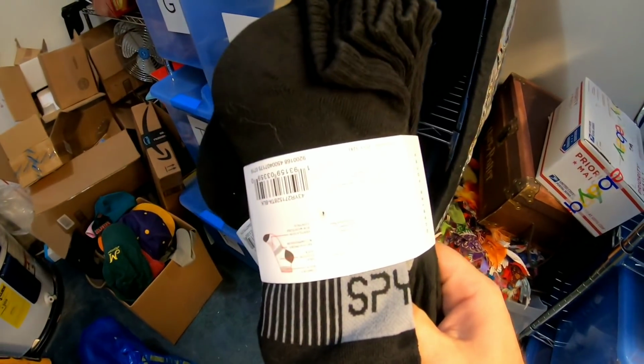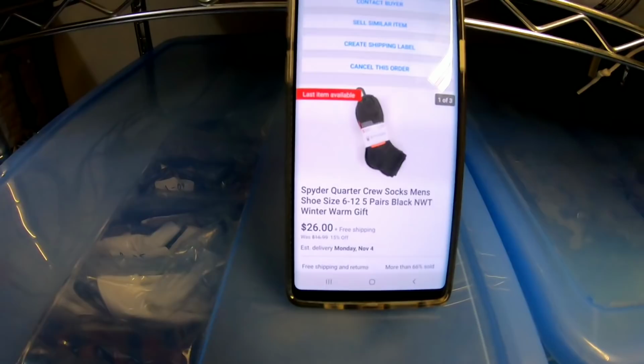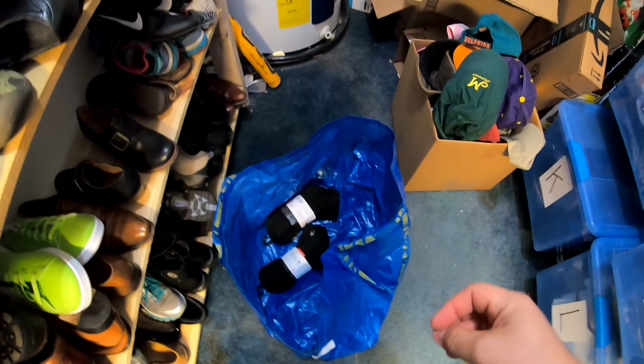So these socks I picked up at TJ Maxx a few weeks ago. I think I paid like $4.99 a pair or $5.99 a pair, something like that. I had them listed and put them on sale, and one buyer bought 2 of them. He paid $26 free shipping for both of these. So retail arbitrage find, not too shabby. You know, I'll probably make about a 60 to 70% profit on those.